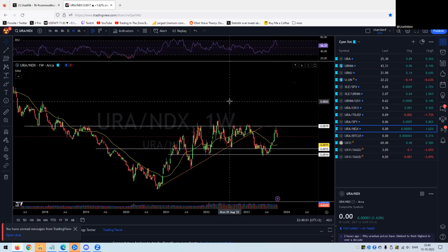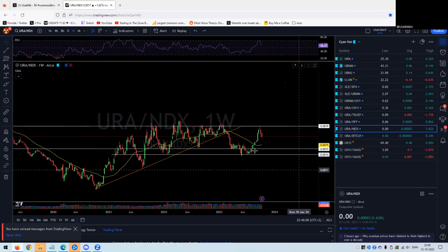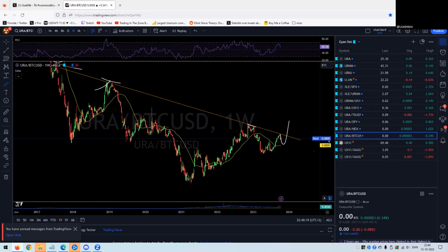Nothing much here on the URA against the Nasdaq since we talked last time. This is still, to me, a cup and handle in the making, and we just need the 30 weekly to come back up again here, and then we should be popping here. That is my take on this beautiful ratio. What do we have here?